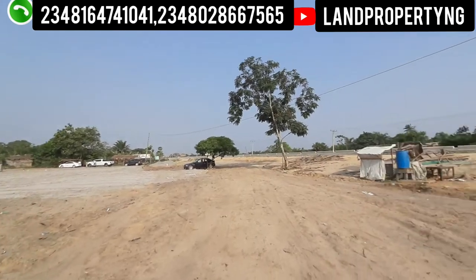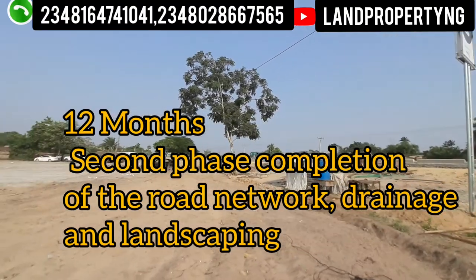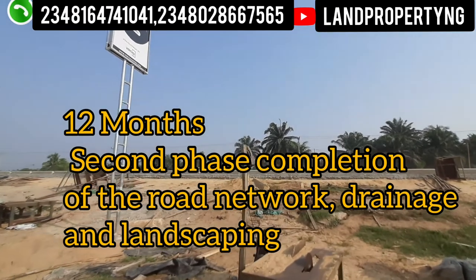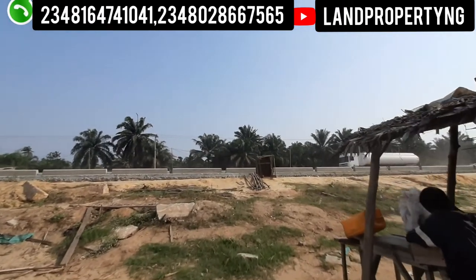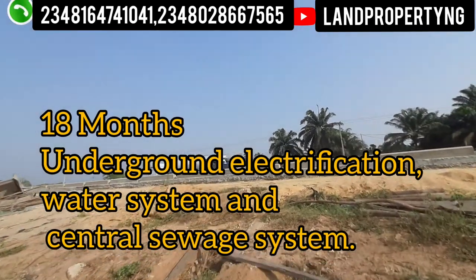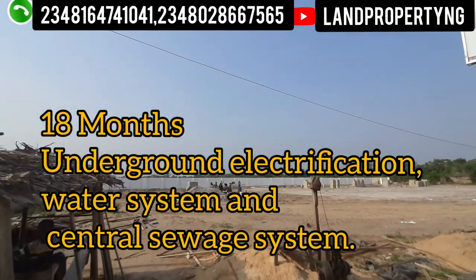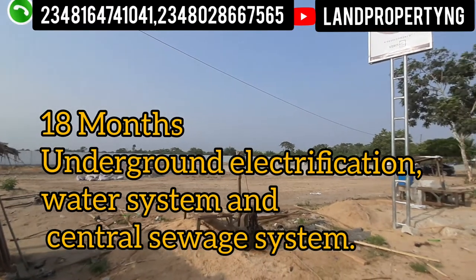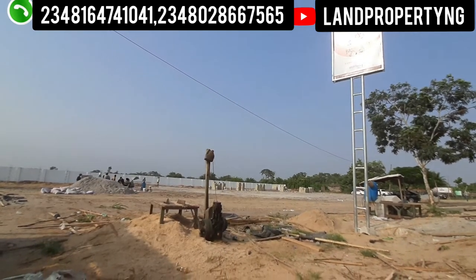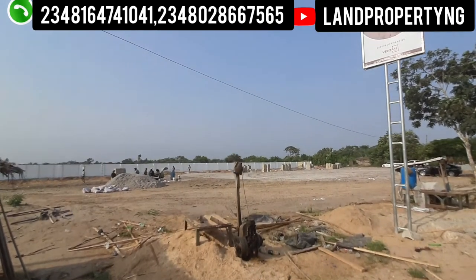Then in 12 months' time, if you come to this site, you're going to see the second phase of the completion of the road, the drainage system, and the landscaping. Then in 18 months, if you come to this site, this ITUNU Residential in Ibeju-Lekki, what you will see will be the underground electrification, the water system, and the central sewage system. They've put timing on what you should expect on this site, because I'm on the site and you can see that they are working on the site.